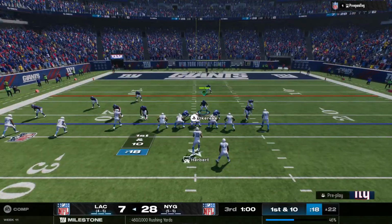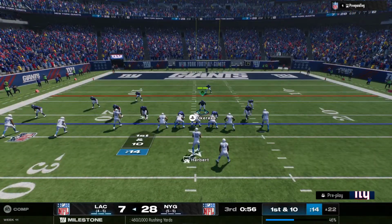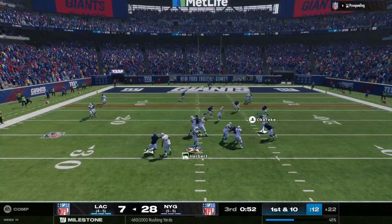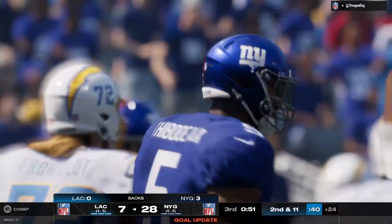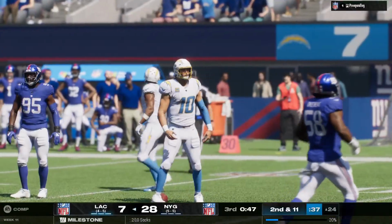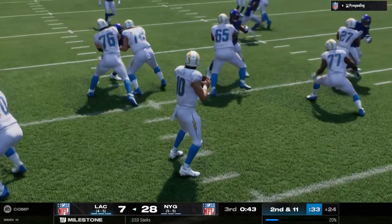The defense has had no answers up until this point, and now the next step is, can they come away with 6? Because anything less than that, after this long drive, would be a bit of a letdown. Nowhere to go. He is taken down. Kayvon Thibodeau, former 5th overall pick, in there to drop him.